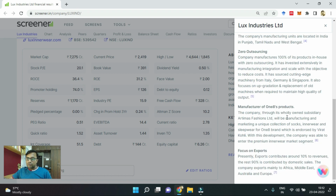The company, through its wholly owned subsidiary Artimas Fashions, will be manufacturing and marketing a unique collection of socks, innerwear and sleepwear for the 18 brand, which is endorsed by Virat Kohli. With this development, the company has been able to enter the premium innerwear market segment, which we just talked about. Presently, exports contribute about 10% of its revenues. The rest 90% is contributed by domestic sales. The company exports mainly to Africa, Middle East, Australia and Europe. So this is all about Lux Industries.